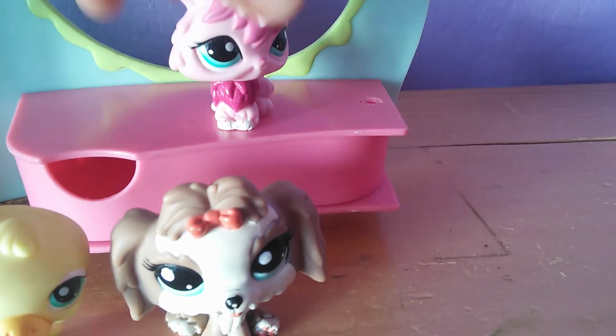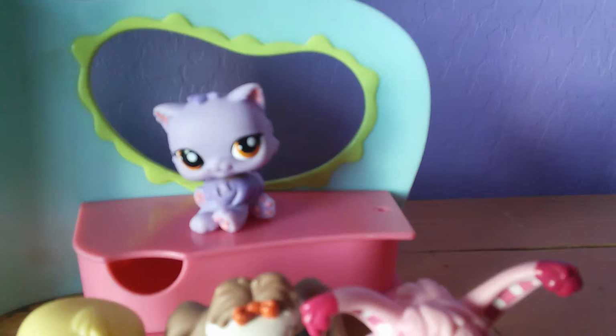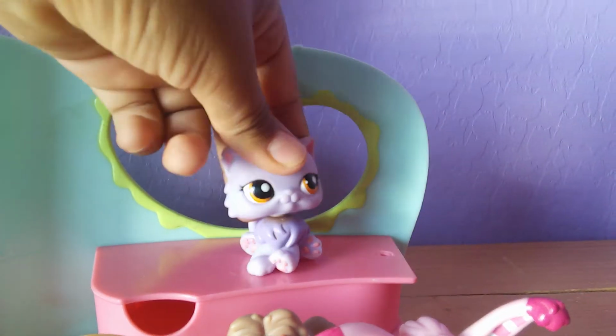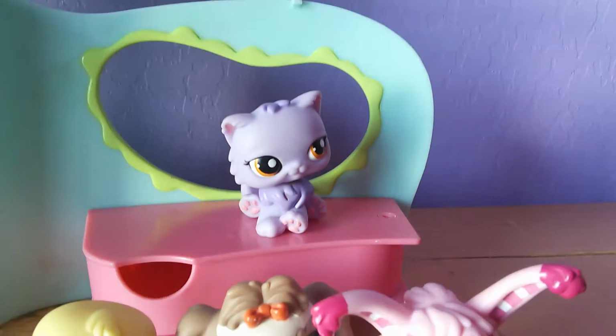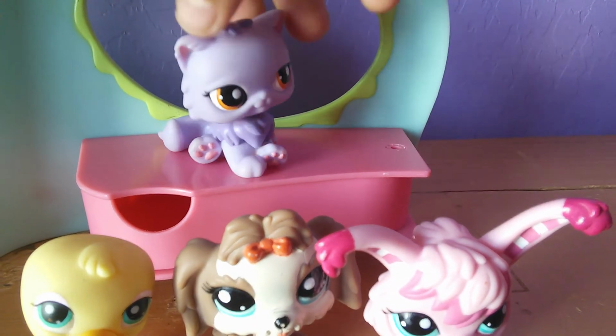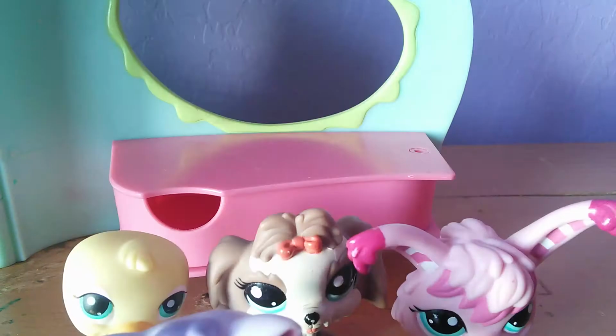Okay, next LPS I got is this little purple cat. It's a cute little cat. I kind of named it Violet because might as well name it Violet. I kind of like it. Purple. Just saying, my favorite color is purple.